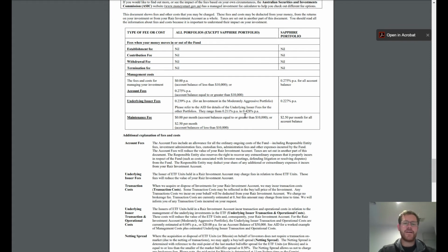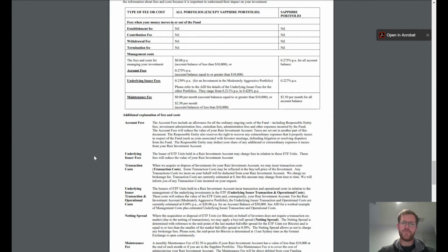But this is the kicker. Okay, they have a $2.50 per month fee. Now it's not a lot of money. Okay, but for the accounts less than $10,000, you still have to pay $2.50 per month, which equates to roughly $36 a year, if that is correct. Let me just double check that. $30 a year, sorry. Yeah, I plus 12 there. So $30 a year. Okay, so you're looking at that as your fee, which again, it's pittance.